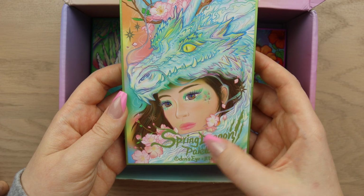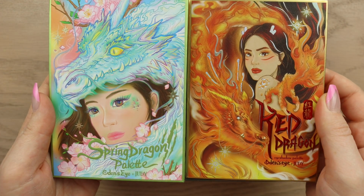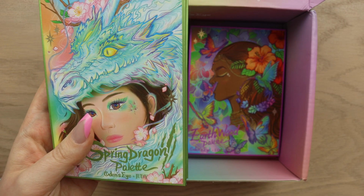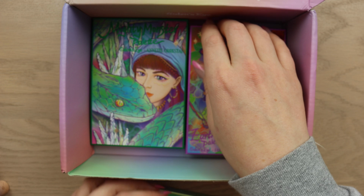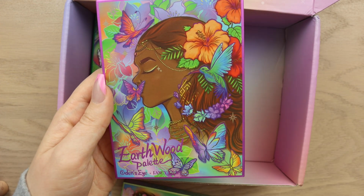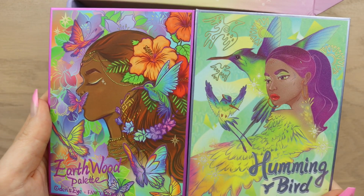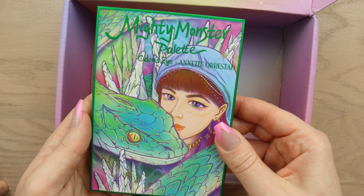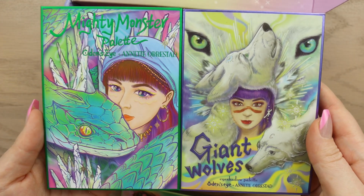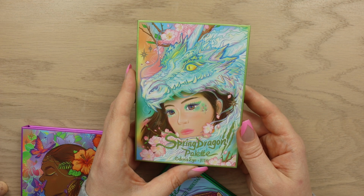So Judy's palette is the Spring Dragon as opposed to the Red Dragon. So cute. Again, I'm just loving the packaging. And then right here we've got Tina's, which is the Earthwood palette as opposed to the Hummingbird palette. Then for Annette's, we have the Mighty Monster palette as opposed to the Giant Wolves palette. Let's just open these all up real quick because I feel like you need to see.